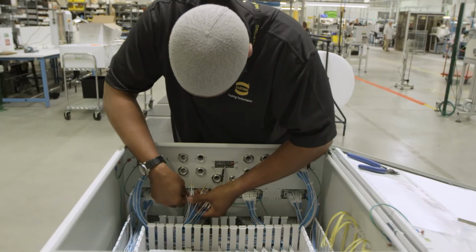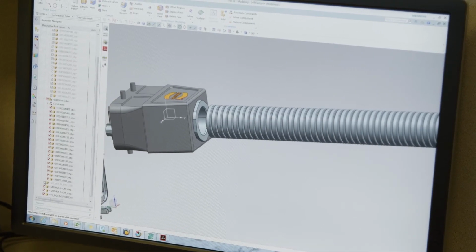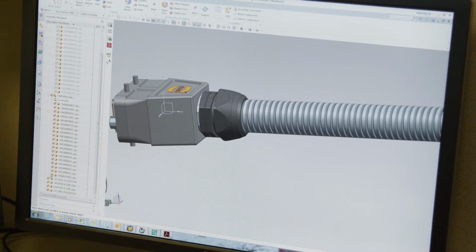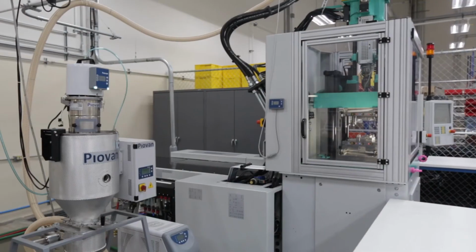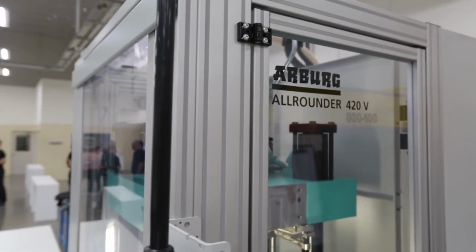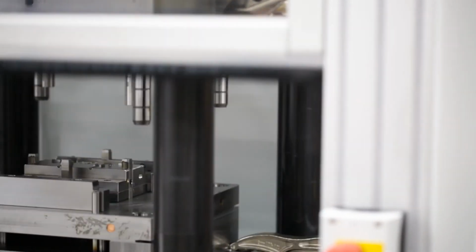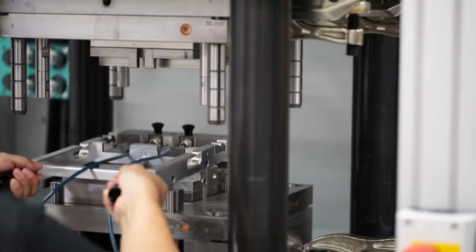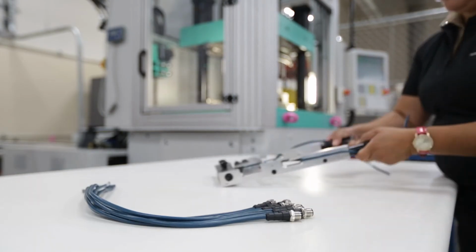Our Elgin and Silao state-of-the-art facilities, coupled with our connectivity and design expertise, make HARTING the logical choice for industrial, rugged, and customized solutions. Whatever the scale, whatever the need, HARTING has the design and manufacturing capabilities needed to deliver the right solution. One that pushes the performance of our customers' products and their business.